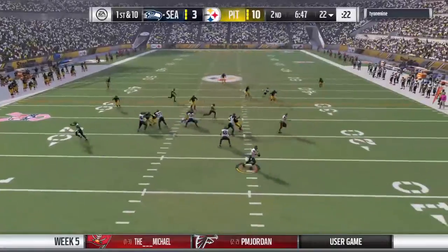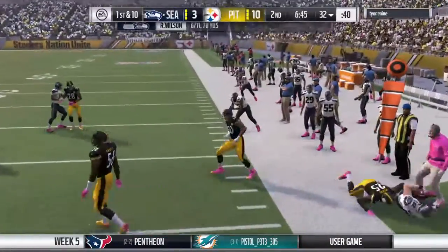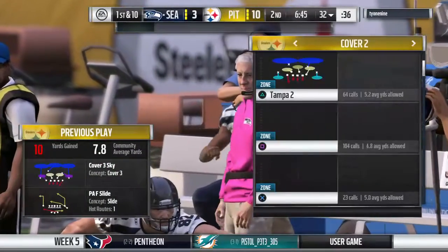Now a play fake here on 1st down. Out to the right here to Wilson. 10 yards on the pickup there. And it'll give the Seahawks a 1st down.